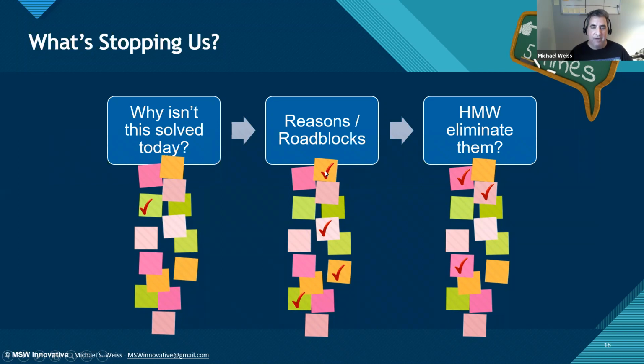Like if we could somehow remove this roadblock, if we could somehow make this reason not a thing, we think it would hugely advance us towards meeting our goal. So we bring them over here, and now we're brainstorming on solutions. How might we eliminate them? So let's say we feel the calls are simply taking too long. We bring over that: how might we make our calls shorter while still providing adequate service? And we brainstorm on that.